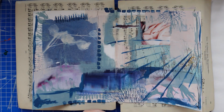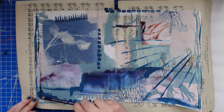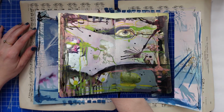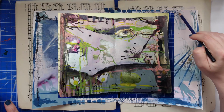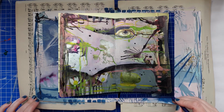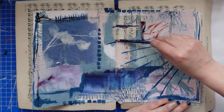But yes, again, those pieces informed my color choices, and I really pushed myself out of my blue comfort zone. As you can see, there's actually not really any blue in there. And I really like this spread. There again is an ephemera piece hiding, that eye up there, which a lot of people liked when they saw that spread. And I really like the finished result.